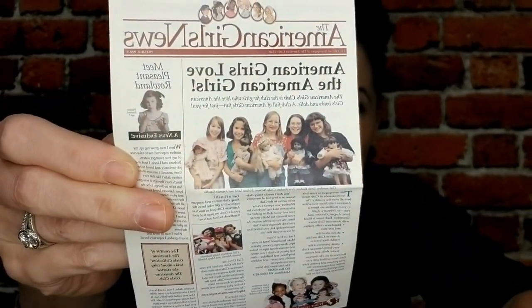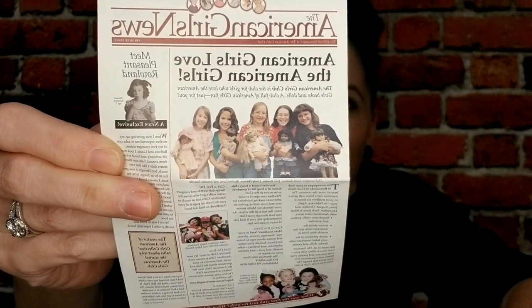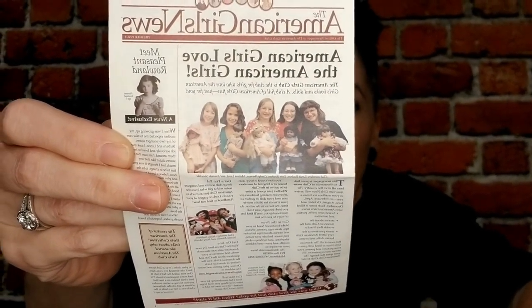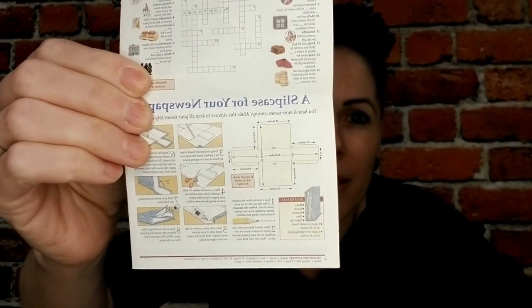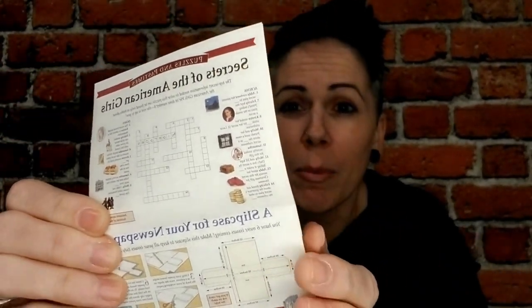All right, the American Girls. Meet Pleasant Rowland. Oh, this is so cute. It's the premier issue of the American Girl News, the official newspaper of the American Girl Club. This is stinking adorable. On the back, it's got a crossword puzzle and instructions on how to make a book cover. Some of you know about the days of the book covers.